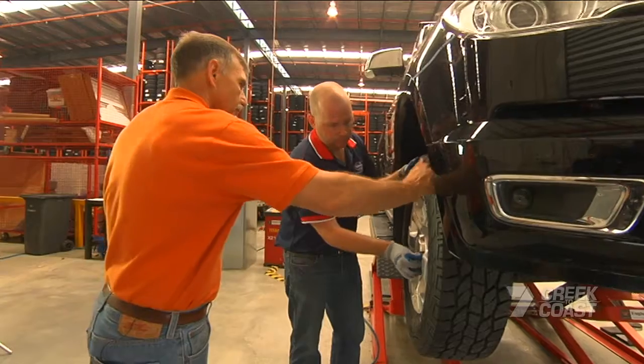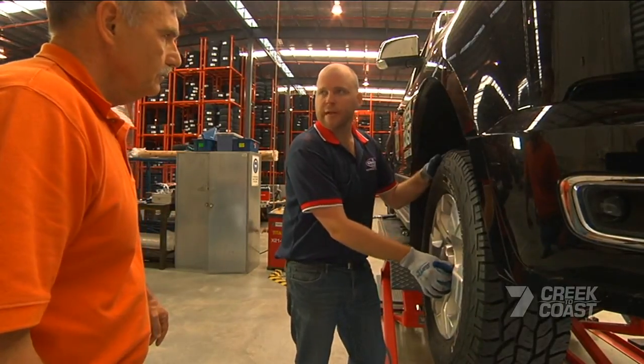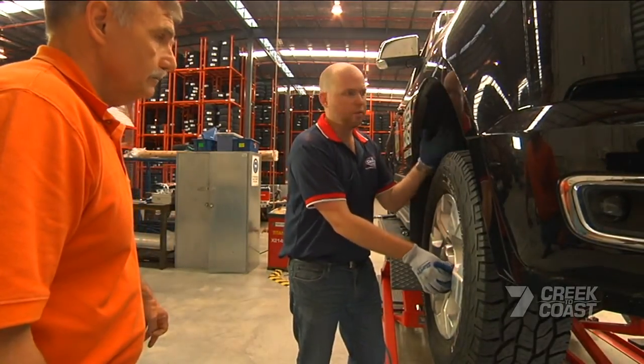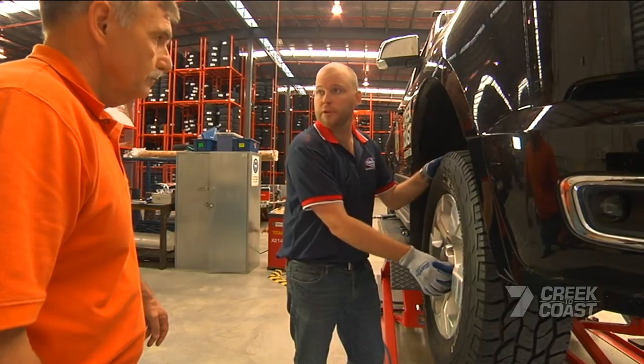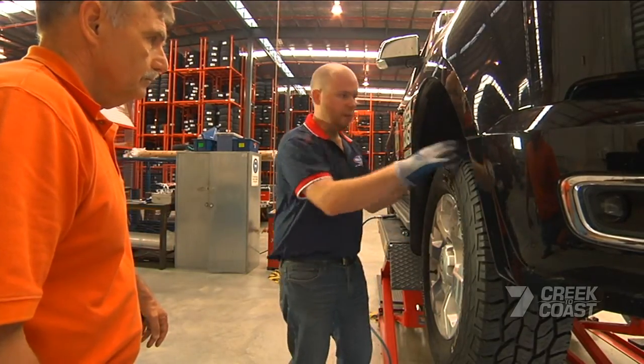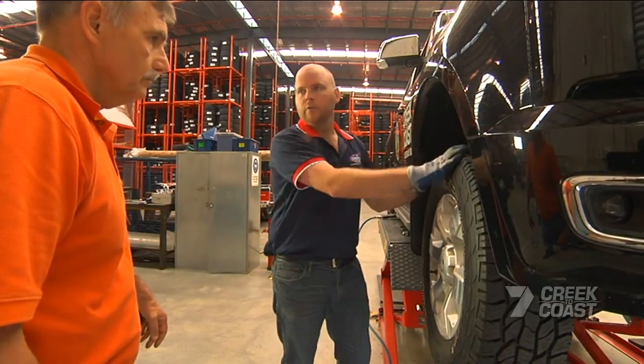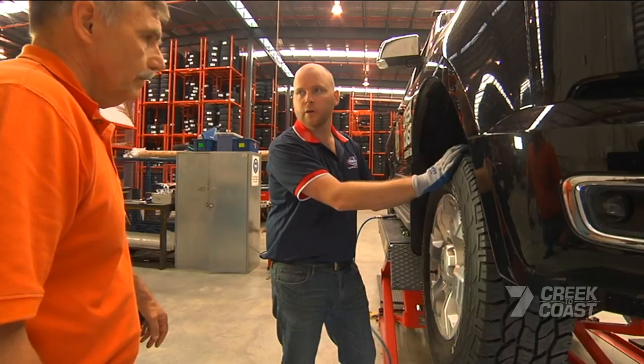So how often should we check these wheels? Look, the best time to do a rotate and balance is every 10,000 Ks. Every 10,000? Every 10,000. Like you service your car, you're servicing your wheels and tyres as well. And that makes sure you get that nice even wear. This was the tyre that was on the back. Now up the front, wearing dead flat, ready for another 10,000 Ks of nice, easy driving.